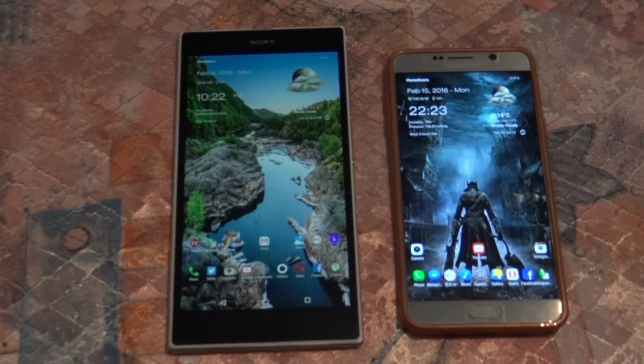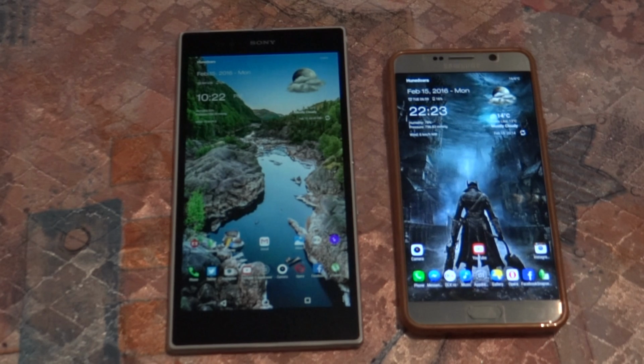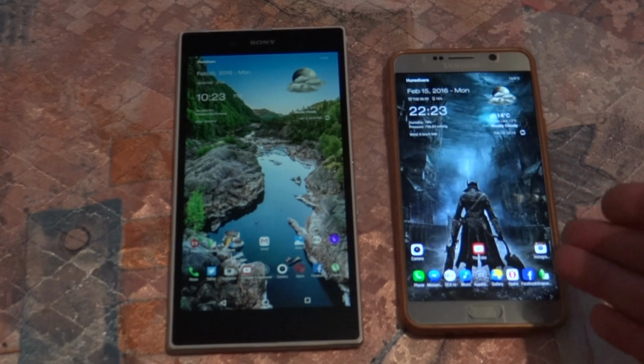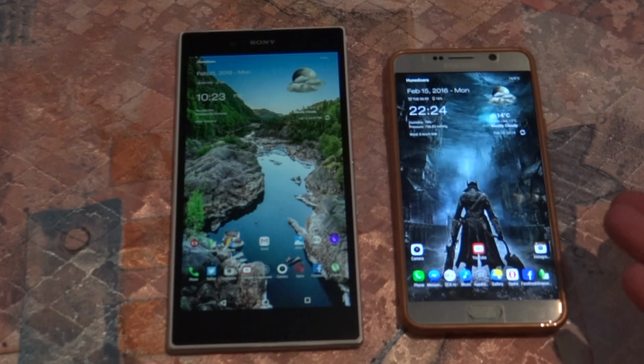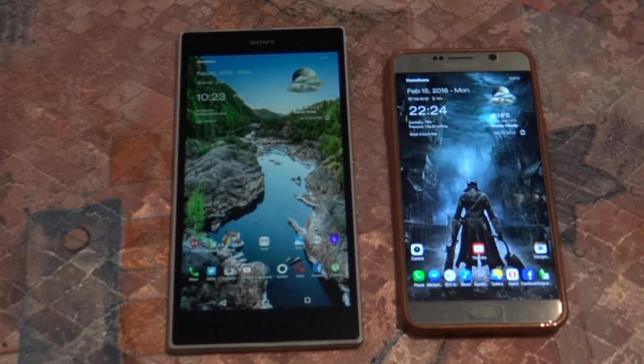What can I say? As a phablet fanboy, if you want, I prefer large screens on mobile devices. I don't like 4.5, 5-inch smartphones. I find them too small for my needs. I love the S Pen on the Note 5, although I don't really use it. But I do like that it's there, that I can do some things with it.